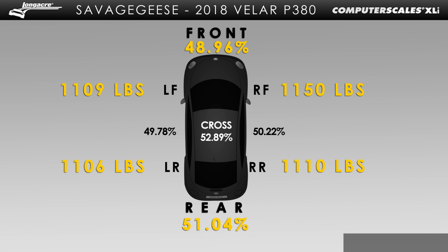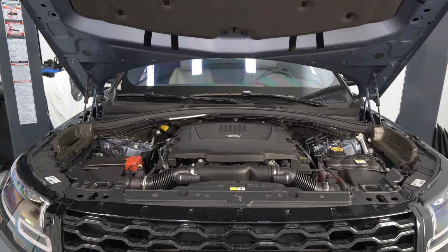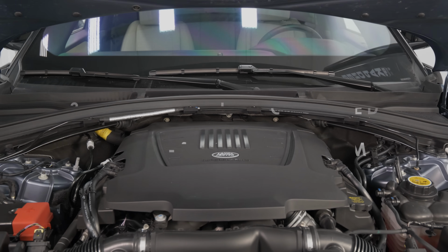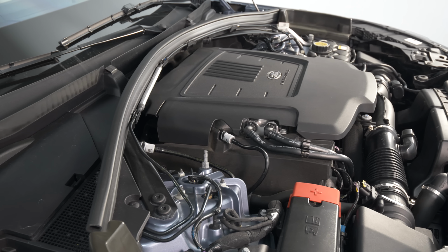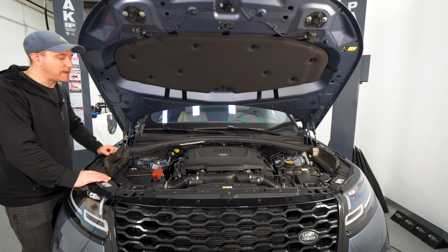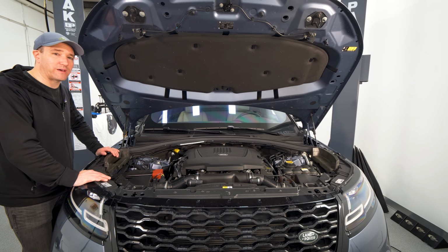Now, onto the engine. If you're in the US and you have the money for it, just get this 3-liter V6 supercharged motor, or the P380 option. It is more than most anybody is ever gonna want. It is so quick, it is so fun to drive. You have dual air boxes, it sounds good. You hear a little bit of supercharger whine. I'm not gonna spoil it. Let's just get right into the driving segment with the Velar.